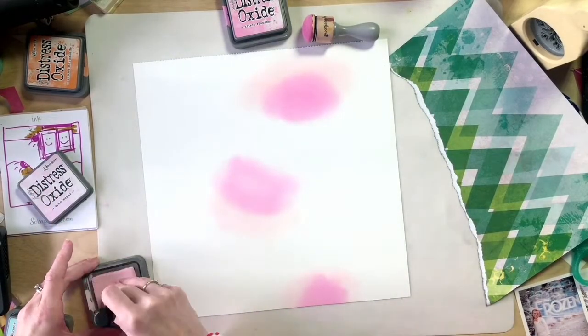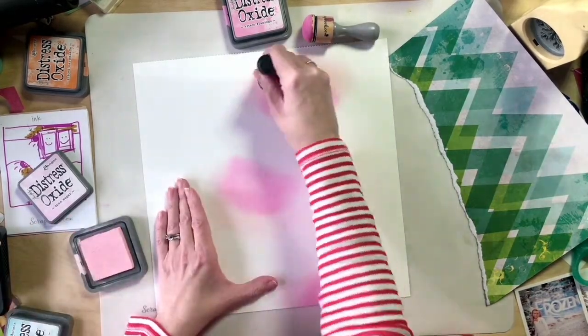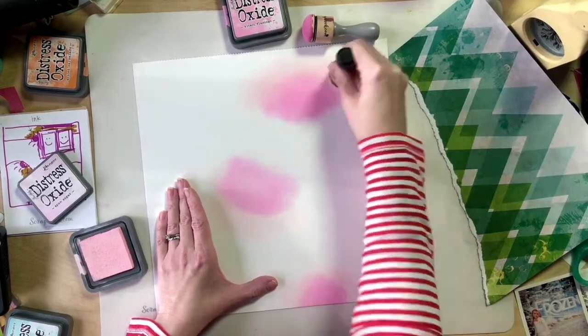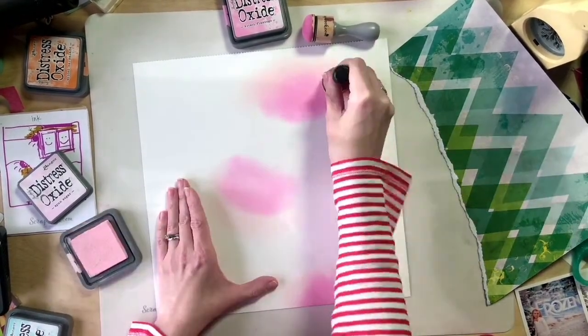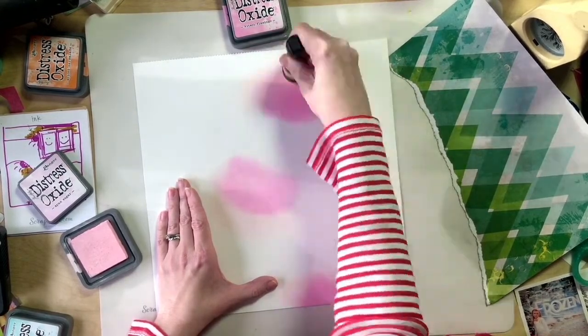Okay, so anyway, as I was saying, all the best oxide blends, you go back and you add more. So that's what I'm gonna do. Careful not to knock the desk, please. More. Yes.